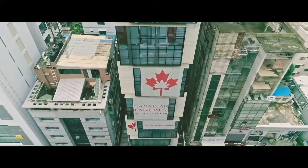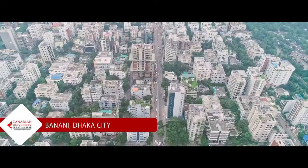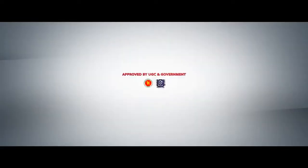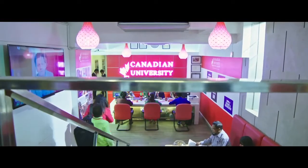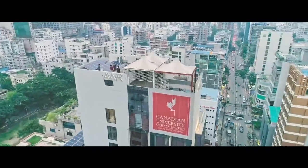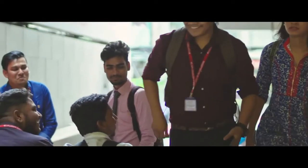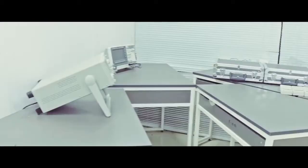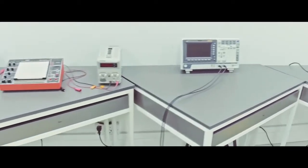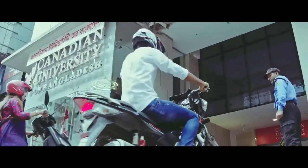Canadian University of Bangladesh is easily accessible in Bonani, in the heart of Dhaka city. The university occupies a modern student-friendly campus, equipped with spacious multimedia-supported classrooms, laboratories featuring cutting-edge technologies and equipment, a media-enriched library, and other amenities.